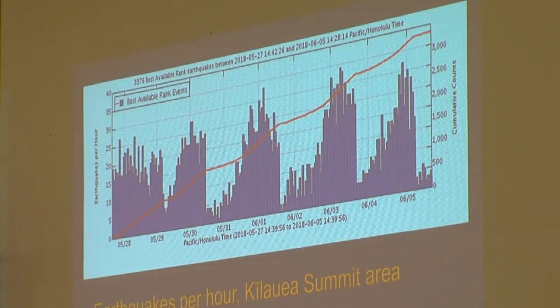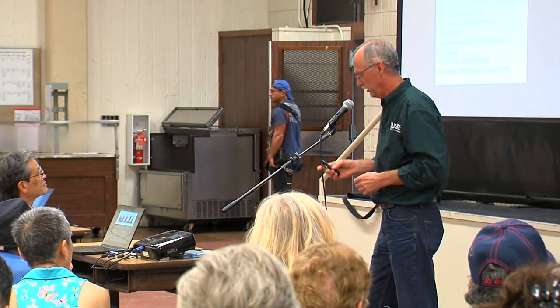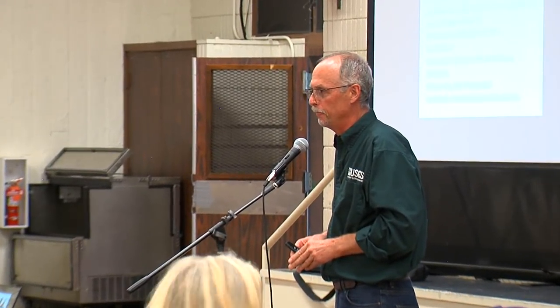And then there's another explosion, and it is probably accompanied by additional collapse of the ground up at the summit of the volcano. So what's happening up there is very closely related to what's happening down here. We think there is a connection, although my colleagues argue about it for hours. There are a lot of details that we don't know about, but that's the state of things as we know it.